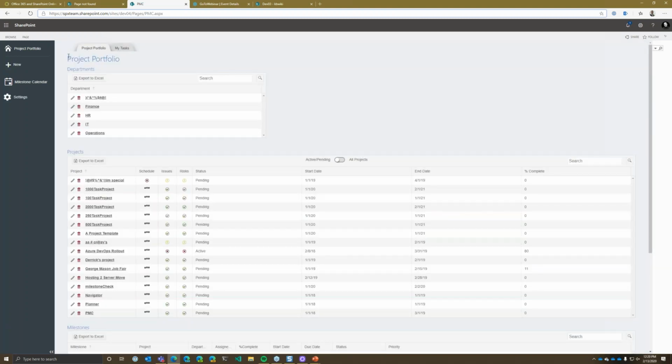So if I go back to the project portfolio, you're going to notice not only these two tabs across the top, but you're going to notice the portfolio content here in the body, as well as navigation for navigating the portfolio itself. So we've got our project portfolio. We've got a way here to add new departments and new projects. This particular menu item here is limited to those that you grant in the system to have that privilege to be able to add new projects and new departments. So not everyone might see this.